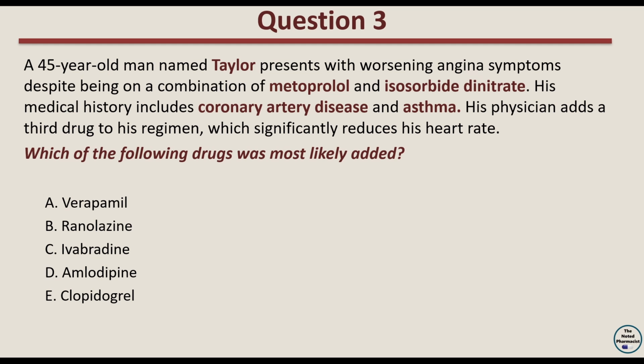Option A, verapamil. Option B, ranolazine. Option C, ivabradine. Option D, amlodipine. Option E, clopidogrel.